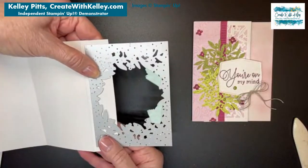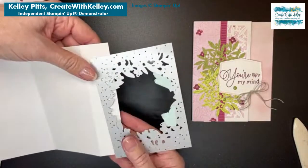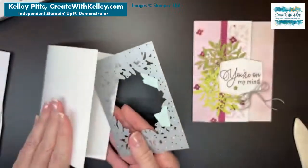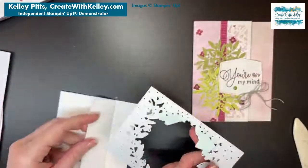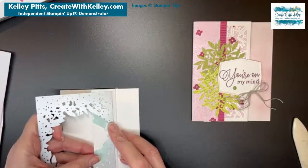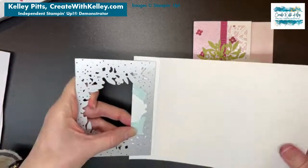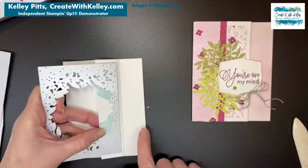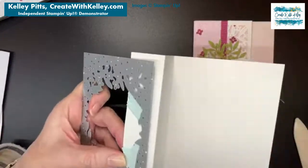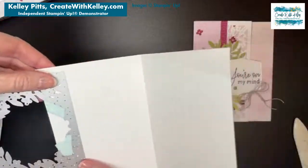So, right? Yes, yes, yes. Is that right? Let me think here. Okay, this is the way it's going to be. We wanted that border, so it was this way. Yeah, is that the way I had it? I don't know. But pay attention when you're doing it. If you're trying to duplicate this look, you would just put this through your die cutting machine like that.